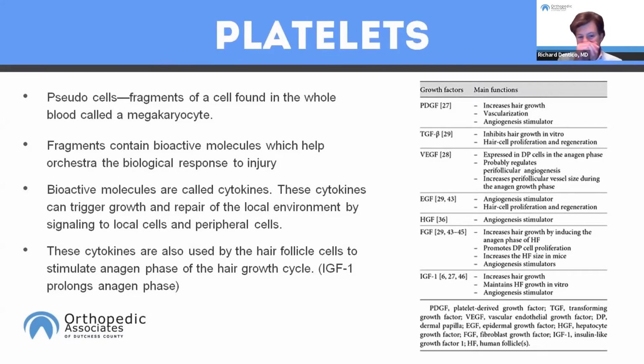So they found that these cytokines are used by the hair follicle cells to stimulate the anagen phase. So the IGF-1 that I mentioned before, it's found inside the platelet. So this is one of these molecules that the platelet already uses to go through its staging process and to create a new strand of hair.